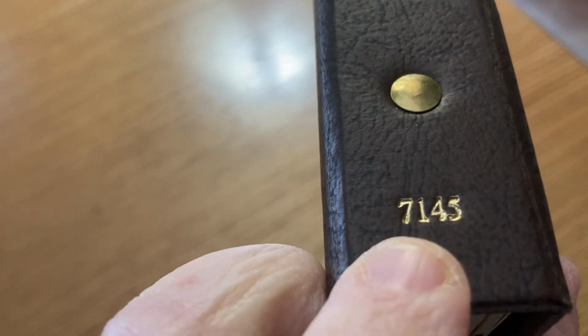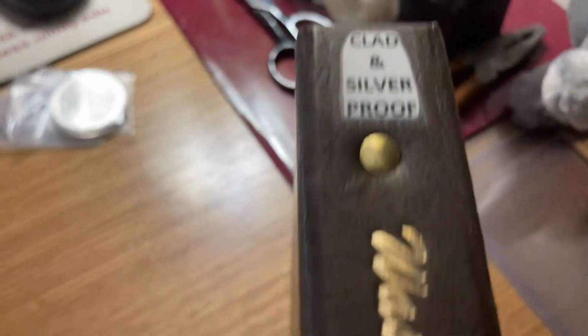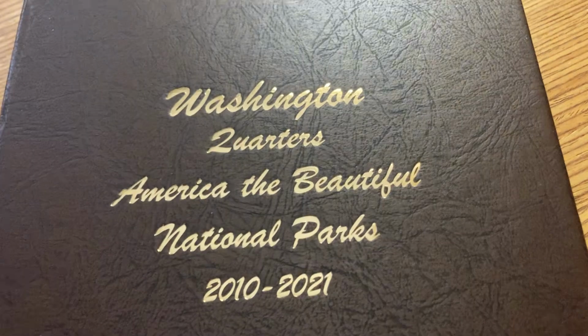This album here, my friends, is Dansco stock number 7145, and I put my Clad proof and silver proofs in this Dansco, and I'll explain to you again why I did that.